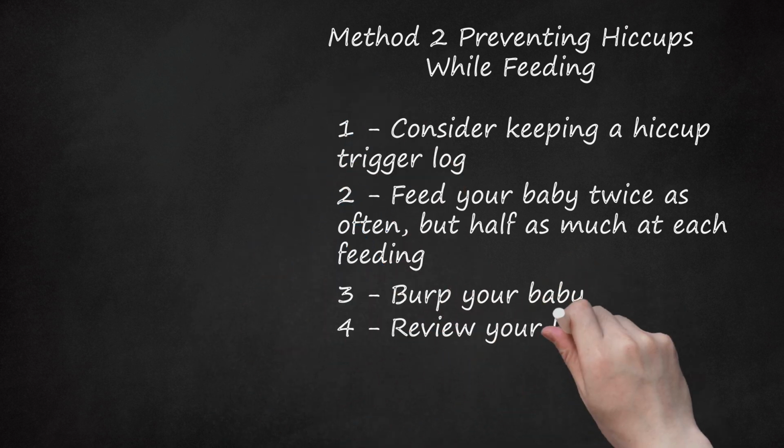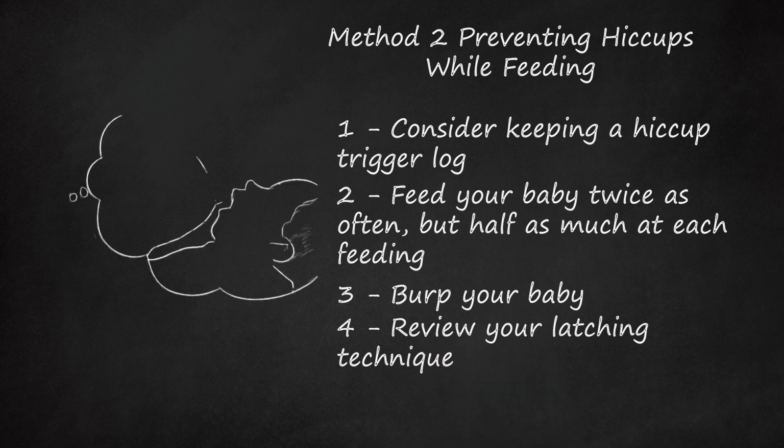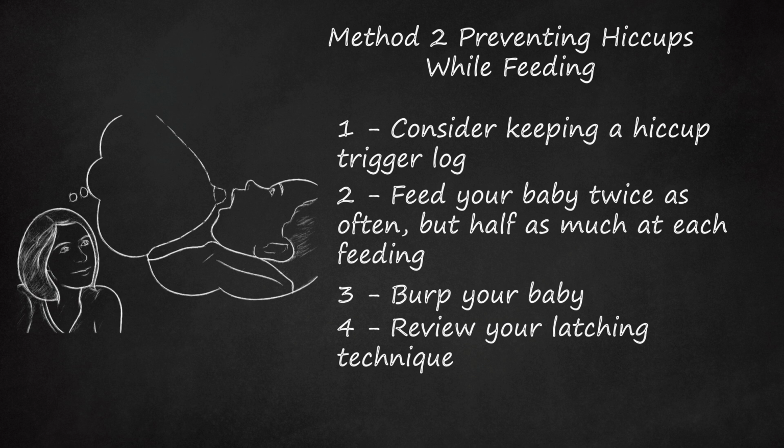4. Review your latching technique. Babies can also begin to hiccup when they swallow too much air during feeding. Listen for rhythmic, regular sucking. If your baby is nursing too quickly and sucking in air, you will hear her gulping and swallowing loudly. If you are breastfeeding, make sure that your baby's lips are opened wide and that they form a tight seal around your entire areola, not just the nipple.